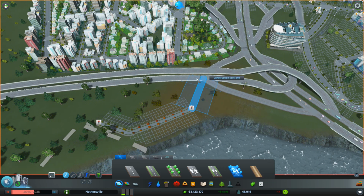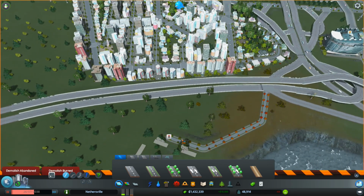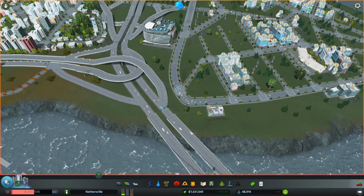Now, the problem is going to be turning around. So we're going to have a special turnaround right here until we get more freeway in. So that'll work. And this should just come right off of here. In fact, probably don't need that. Let's just make it come right off the freeway. There we go.